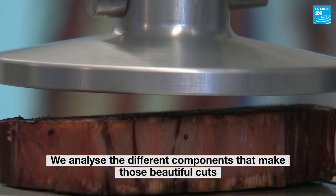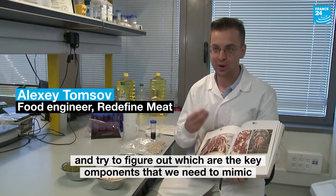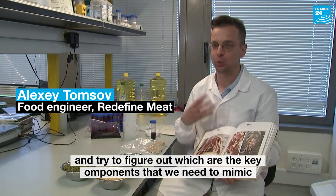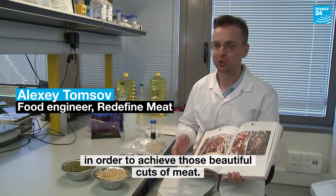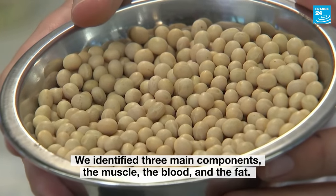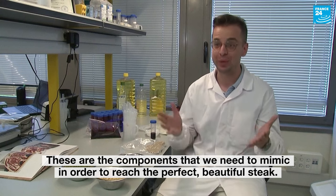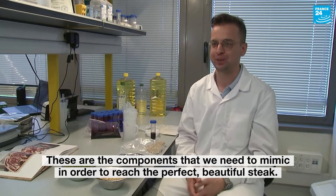We analyze the different components that make those beautiful cuts and try to figure out which are the key components that we need to mimic in order to achieve those beautiful cuts of meat. We identified three main components: the muscle, the blood, and the fat. These are the components that we need to mimic in order to reach the perfect beautiful steak.